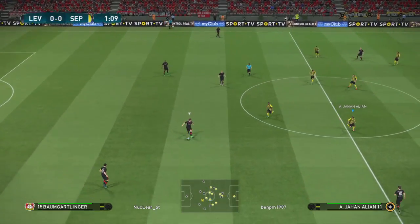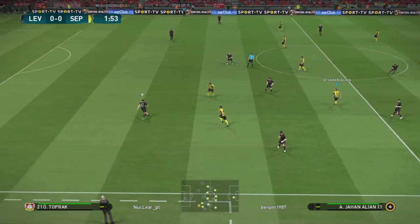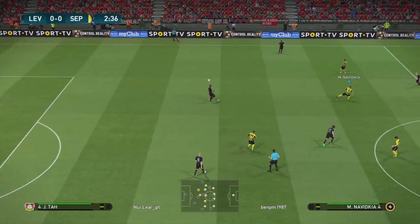Bayer Leverkusen will play a certain way here, Jim. What is that way? Absorb and counter is their modus operandi, and when they break, they hit teams with everything they've got.